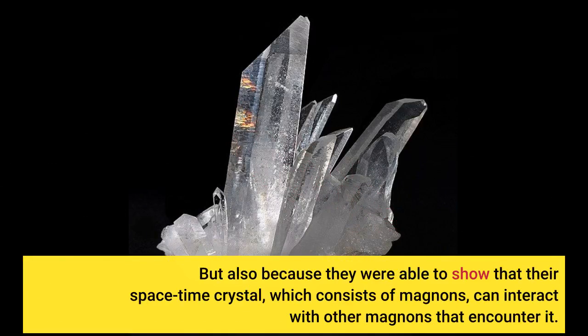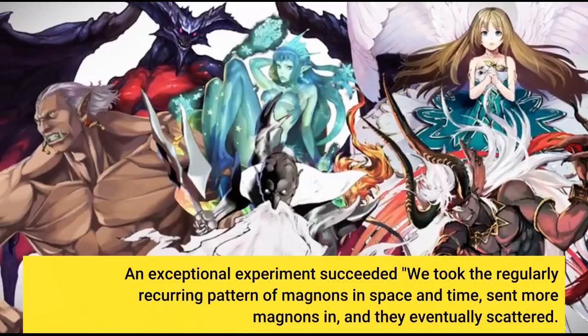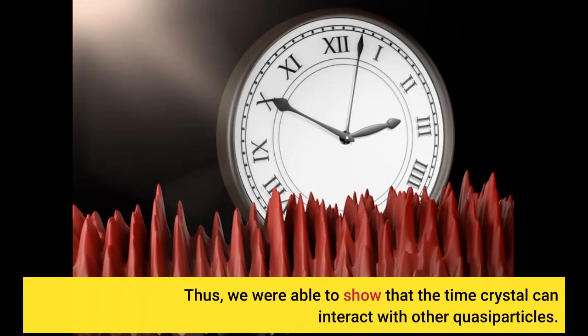But also because they were able to show that their spacetime crystal, which consists of magnons, can interact with other magnons that encounter it. An exceptional experiment succeeded. We took the regularly recurring pattern of magnons in space and time, sent more magnons in, and they eventually scattered. Thus, we were able to show that the time crystal can interact with other quasiparticles.